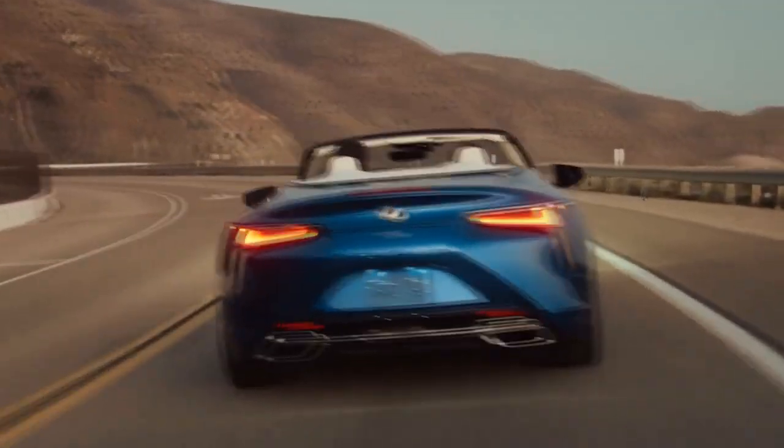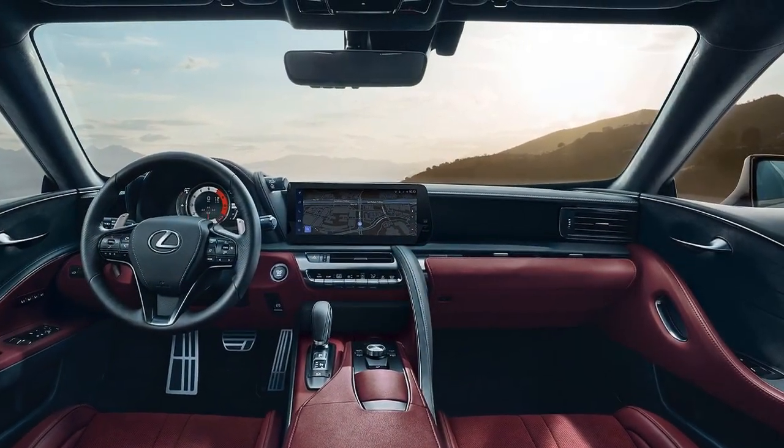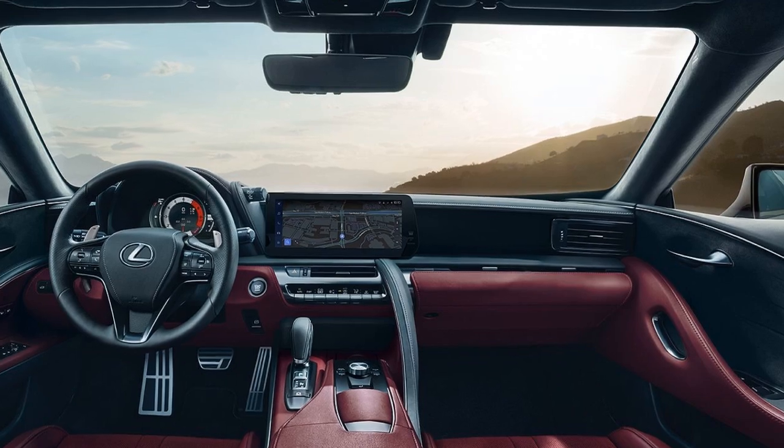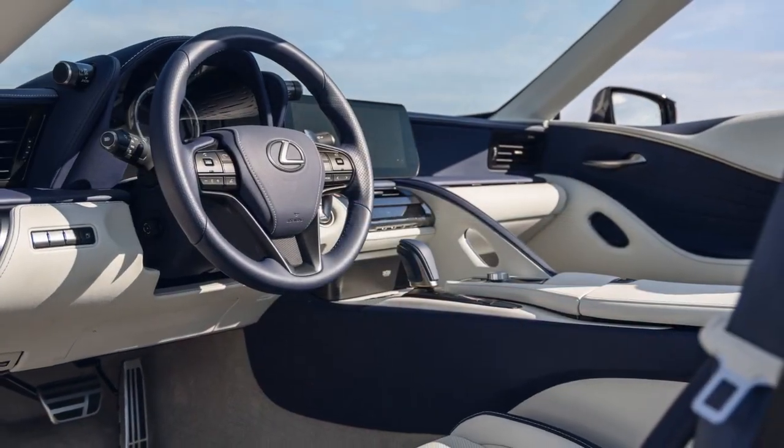Apple CarPlay and Android Auto are rightfully standard, and our tester arrived with the Mark Levinson sound system, which we're still on the fence about as a $1,220 upgrade. If you're a music lover, you'll have to hear it to make the call.